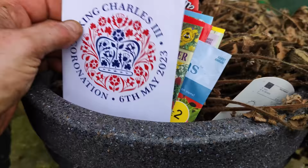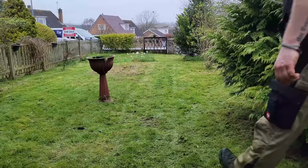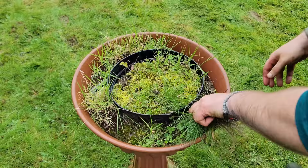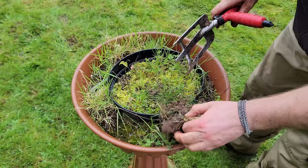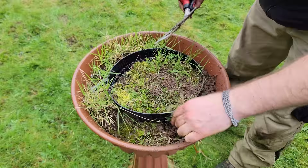Okay, so I'm starting to get really wet now, so I'm going to go and get these wildflower seeds planted. One of them's a King Charles Coronation Special. Hopefully that'll be nice. So I'm going to get those planted in this container here and a few round the borders where I've found ideal locations. The rain's going to water them in and make some of those seeds sink into the earth. And I'll keep my fingers crossed that many of them germinate.